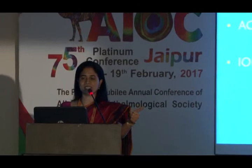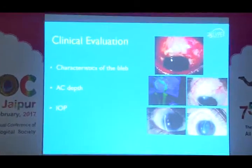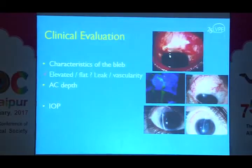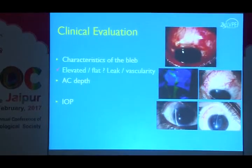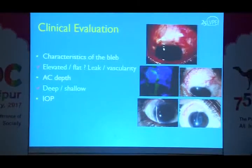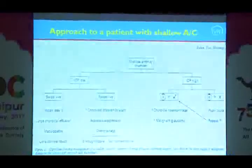You have to look at the way the bleb looks, look at the anterior chamber depth, and look at the intraocular pressure. So these two you can examine under slit lamp, and IOP is something you definitely have to check. So is the bleb elevated? Is it flat? Is it leaky? And over a period of time, you also have to look at its vascularity. And depth of the anterior chamber, is it deep or shallow? And is the pressure low or high?